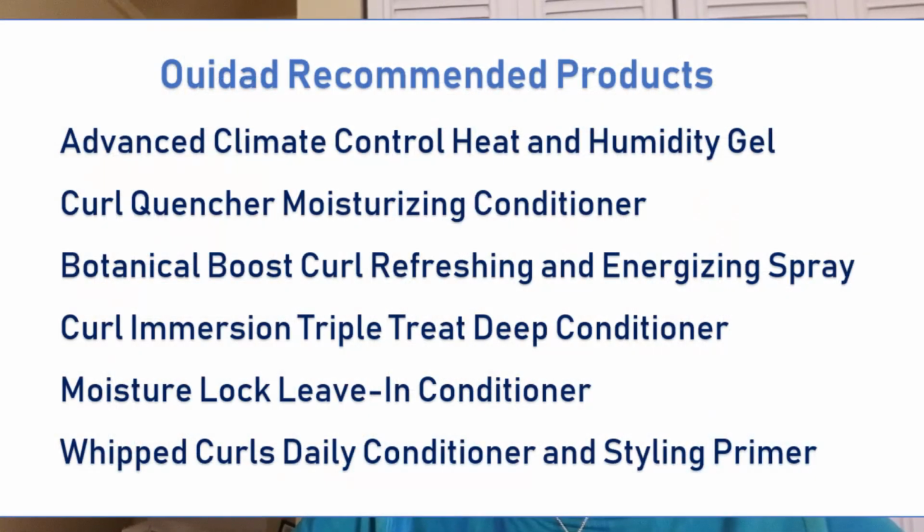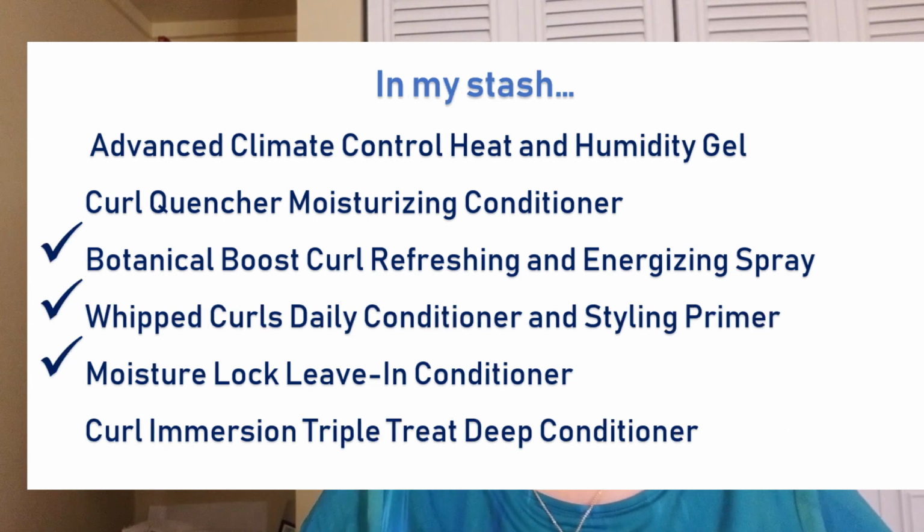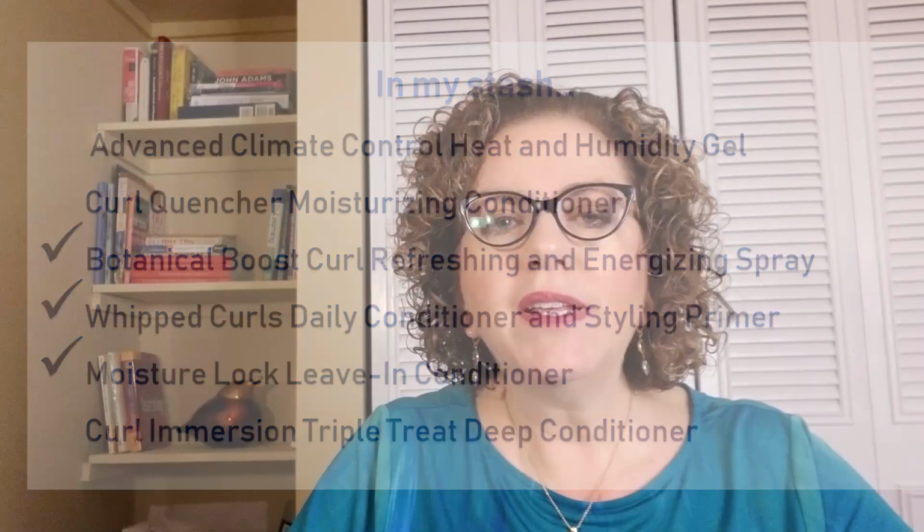I'm going to focus on those products that work best with my 3A, 3B dense coarse hair. Let's take a look at the list of products that Brody recommended. Of these products, I was already using 2 products on an ongoing basis, and I had 3 other products already in my stash. So let's take a look at whether these products are curly girl friendly. To be curly girl friendly, these products have to be free of several ingredients: sulfates, silicones, and drying alcohols. So let's focus on the silicones because those are the ones that are most common in conditioners and styling.